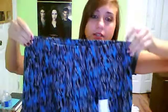Then this skirt. I love this skirt. So pretty. It's so pretty. There's pockets too. It's gorgeous. Like we have the side, it's really pretty. It's really deep though, but it's so good. And this was $19.90. That's a really, really good price.